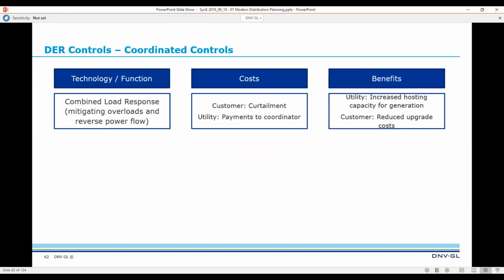And then last, probably even more advanced than those, is the coordinated controls. So we have a bunch of different generators on the system working together, or working in a coordinated manner, to address a problem. So we may be able to mitigate overloads, we may be able to mitigate reverse power flow problems by having some way of controlling all of the generation together. It depends how this is managed. It could be managed by the utility, it could be managed by a third party that is contracted with all of these generators.